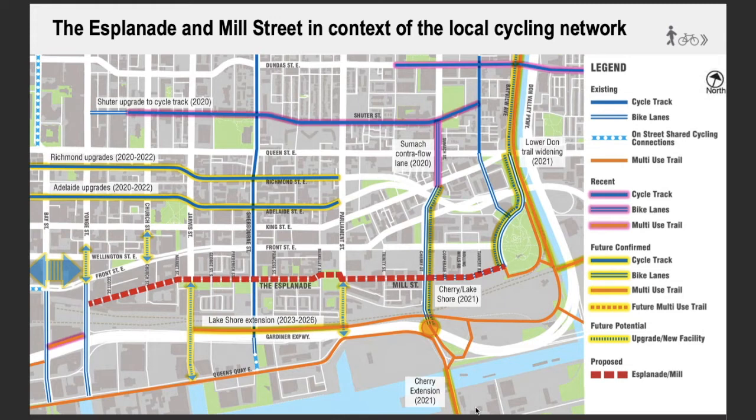The neighborhood already has, as you'll see in some of the future slides, very strong walkability. It's an interesting place. So I think this will be a pretty strong connection to have.